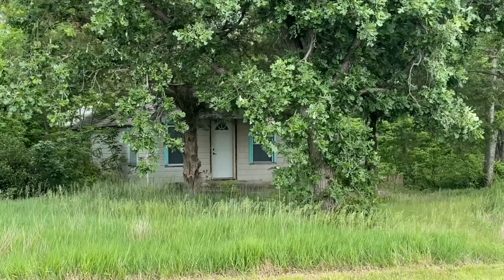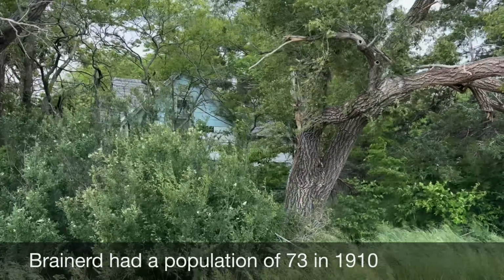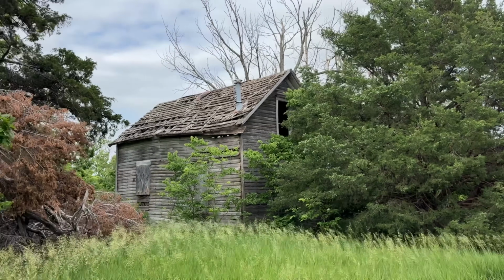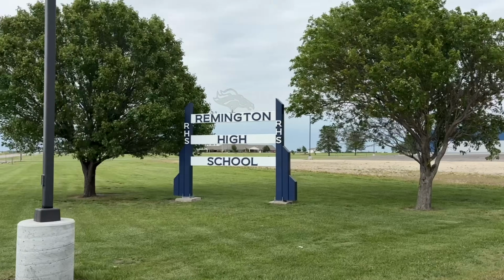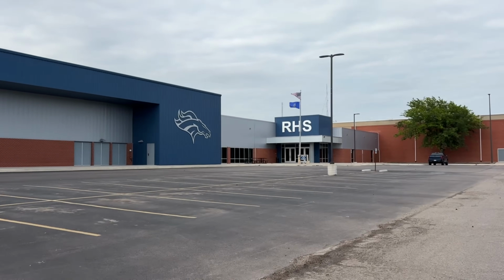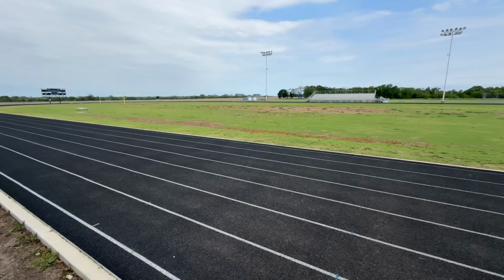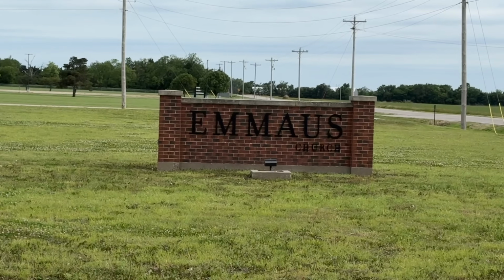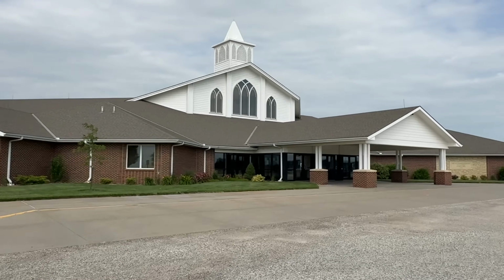The community grew. There were people from different communities who moved here because of the railroad. The post office closed in 1907. As you can see, lots of ghost town feel as you explore. But just north of town is Remington High School. And when the county consolidated its high schools, this is where they went. So instead of being in one of the towns, the main school in this area is kind of in a ghost town, which is interesting. There's also a pretty large church here right next to the high school.